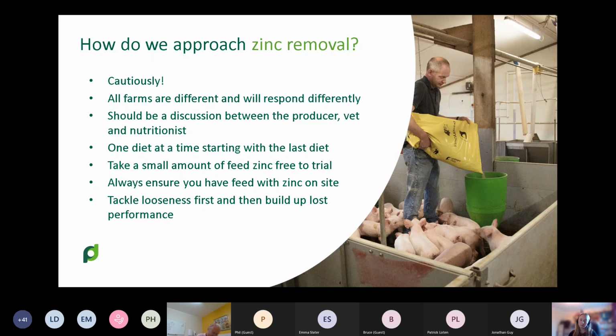And then certainly our priority at Primary is to tackle the looseness first and then look to build up any lost performance. As I've said, the concern is we don't know how farms will respond until we actually begin the process of zinc oxide removal, and therefore our priority is to go in with a lower specification diet than we perhaps normally would, because you're going in with lower protein, therefore the diets are that much safer when it comes to having looseness, and then we work to try and build back up that lost performance with our customers.